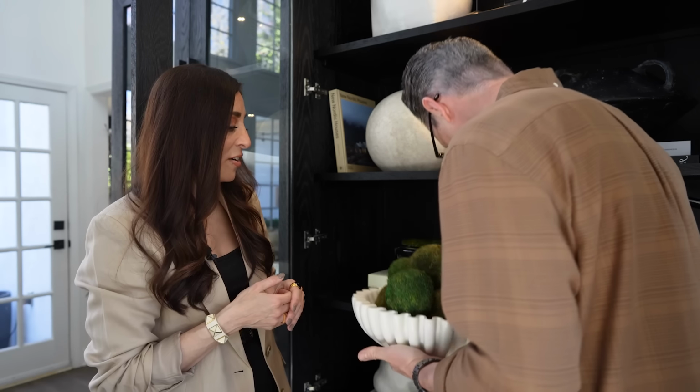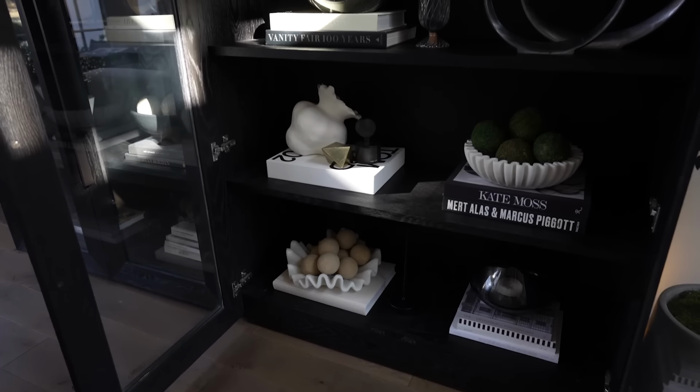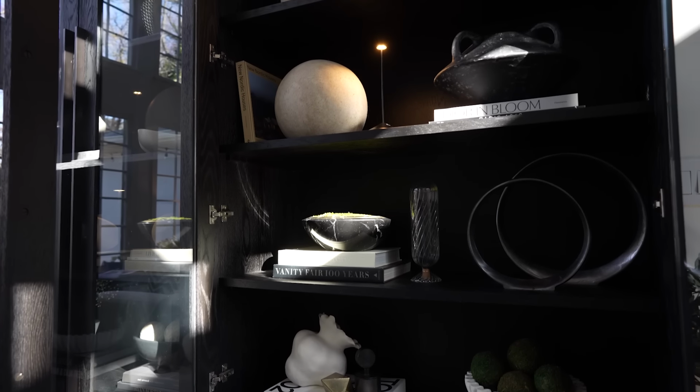Yeah, me too. I'm obsessed actually with those ruffled bowls. I have them literally all over the house. You really do. And the moss balls too. It's just a nice way of adding green on the shelf and adding a nice little pop. And they don't die. That's really, really good for us.